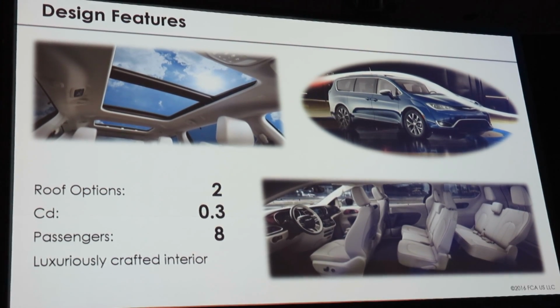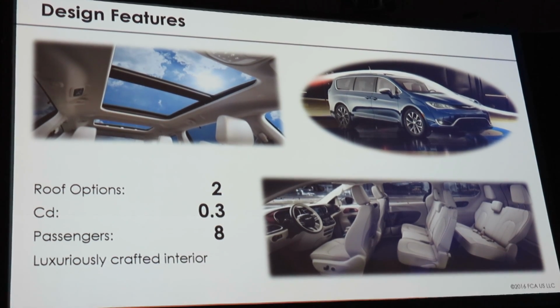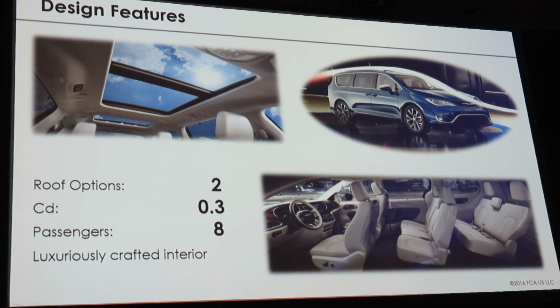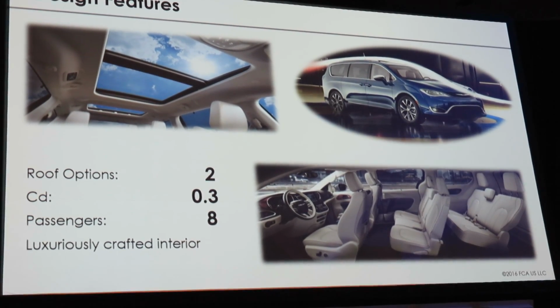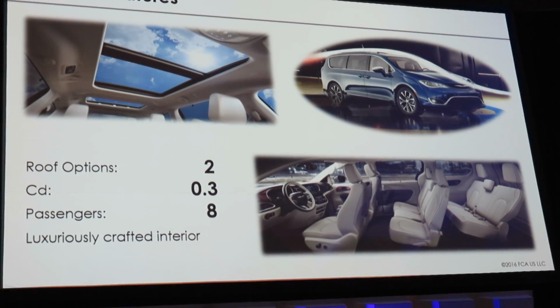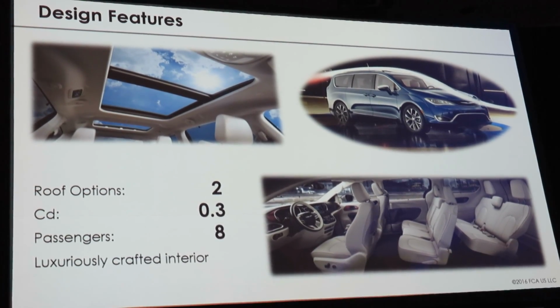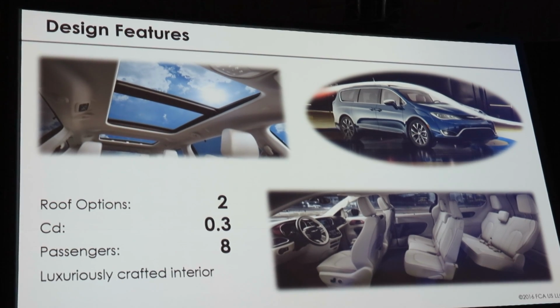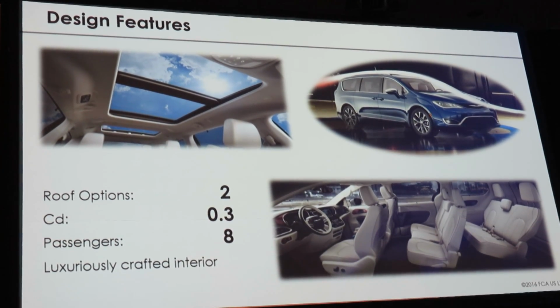So imagine being a body engineer for the Pacifica. You have a big hole in the roof, and then you have a big hole in the floor for the Stow 'n Go seats. So it makes a challenge, right? So it says, how can I most efficiently design this new minivan with the challenges that are in the car? We also said from a fuel economy standpoint, not only weight, right? We're talking weight. Overall fuel economy is total vehicle energy demand, or vehicle demand energy.